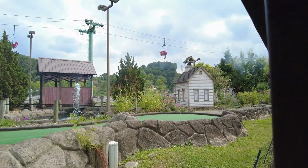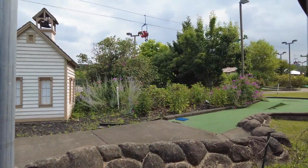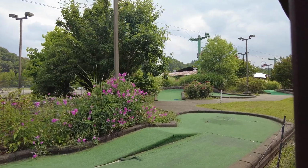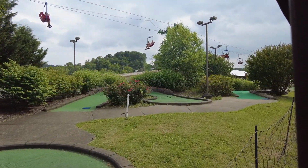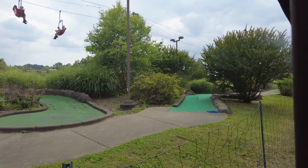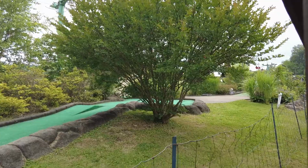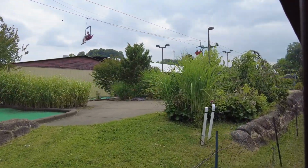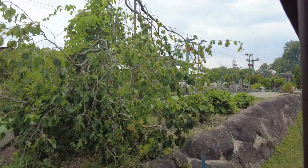There's a miniature golf course over here. The Skyride goes over the mini golf. I feel like I should ride the Skyride just for the footage. You can do that. Yeah. I'm scared. I'll ride the haunted house a few times. And I'm gonna do the roller coaster. Yeah.